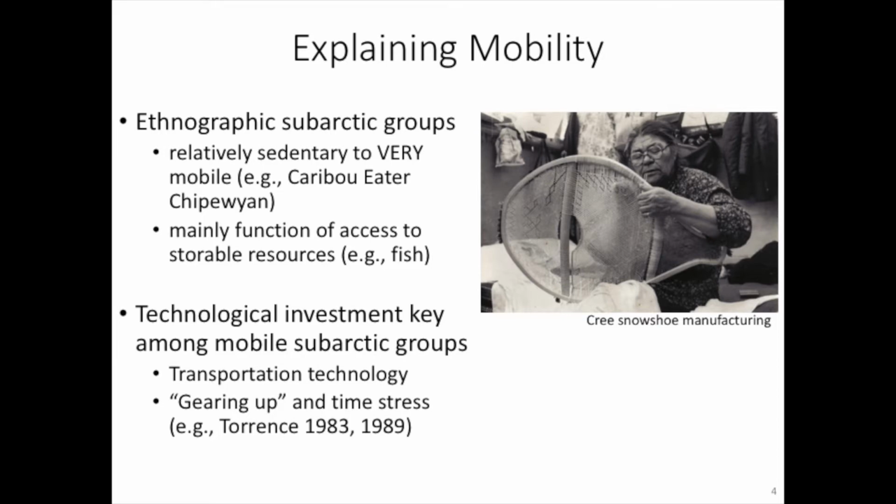But for groups that are really mobile, so groups like the Chipewyan, we see this really heavy investment in technology that has to do with mobility. Things like snowshoes, boats, toboggans. So it's essentially paying to be mobile. You have to invest in that technology if you want to be mobile in this cold environment. So groups often gear up. You see these really intensive periods of producing technology in anticipation of future use and time stress.